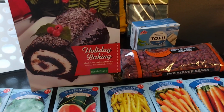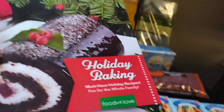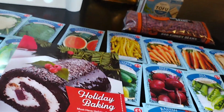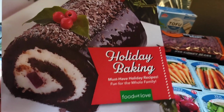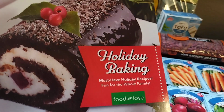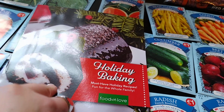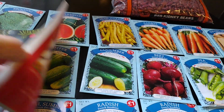I got this, I'm super excited about. Holiday baking, it was half off, so it was 50 cents. And either 50, I wonder if it was 50 or, let me look at my receipt. But my mom used to make Yule logs. I have never made one, but in the early 70s, when I was just a little tiny baby and through the 70s, she made these. And she actually made the little faux mushrooms on the side. I don't know how she did that, but the pictures in here were phenomenal.